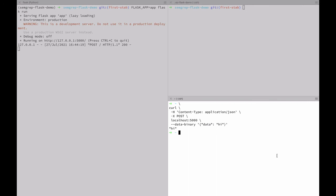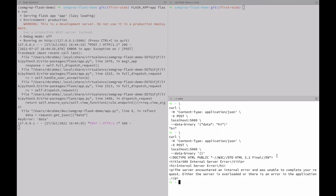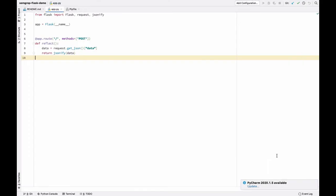I'll write a test case, make sure it works, post it. Everything's great. Of course, what I will rapidly find is some user will come along and they will not use my API correctly, and they'll do something like this, and I'll get a server error. Client errors should not yield 500s, so I should do something different. And let's see if we can spot the problem.